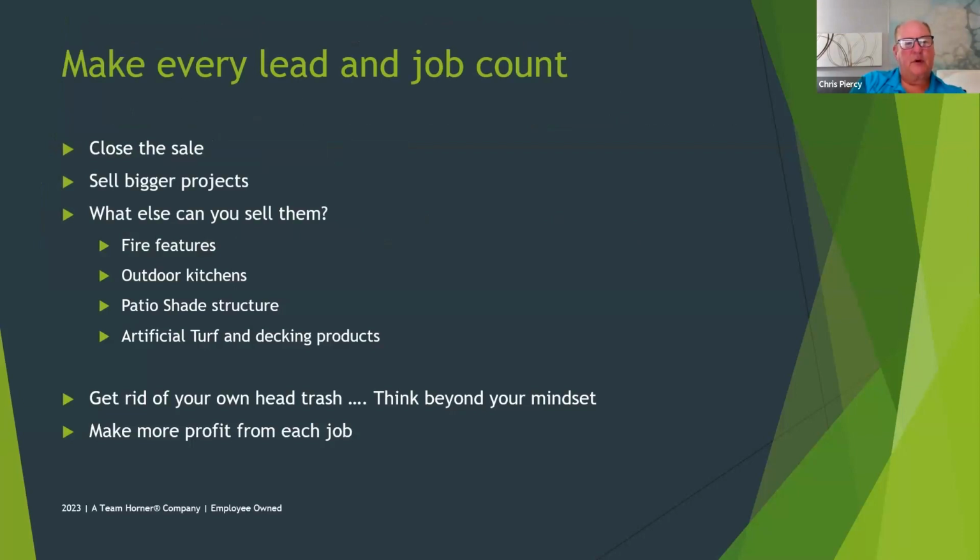And how are we going to sell bigger projects? Well, we're going to think about what else can we sell them besides the pool. So what we're going to talk about this evening is some fire features, some outdoor kitchens, some patio shade structures, and even some artificial turf and some cool new decking products.